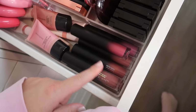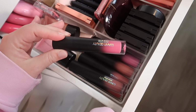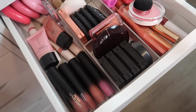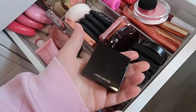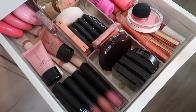Ooh, let's do a Lunar Beauty. Maybe this one. It's like very pink. This is in the shade Fuego Fuchsia. I need a powder blush. I have 1 powder blush in there, but we need another powder blush. So how about we do, let's try Guava from Laura Mercier. It's very light, but we'll see if we can make it work.